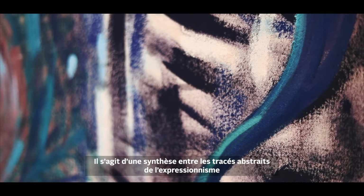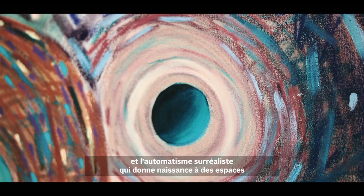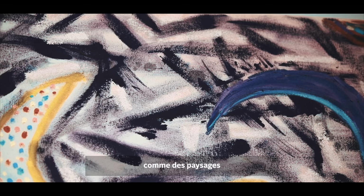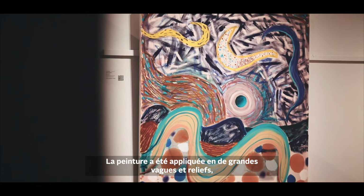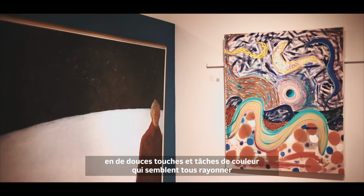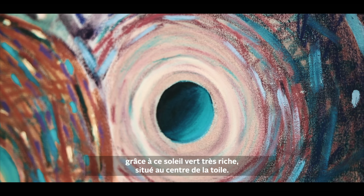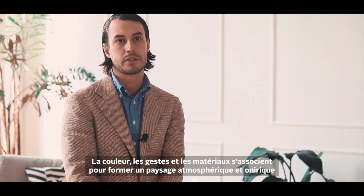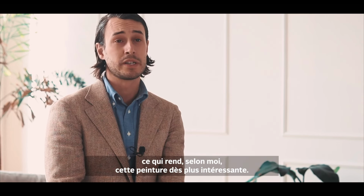So it's a synthesis of abstract expressionist mark-making and surrealist automatism, creating these very hypnotic, ambiguous spaces that are still immediately legible as landscapes, but are vibrating with this underlying playful energy. So the paint's all been applied in big sweeping waves and hills, pointless dots and slashes, and soft stains of color, all of which seem to radiate from this very rich green sun in the center of the canvas. Color, gesture, and material all combine to create this very atmospheric dreamscape where the form is sort of created from the process, which I think makes for a very interesting painting.